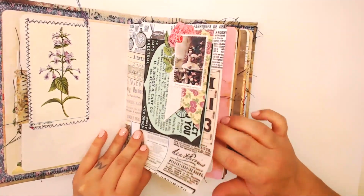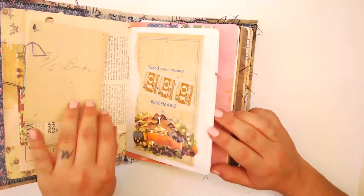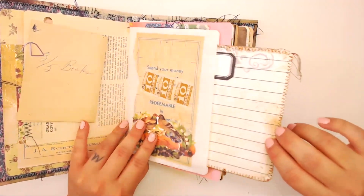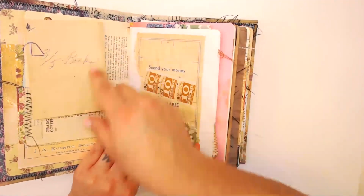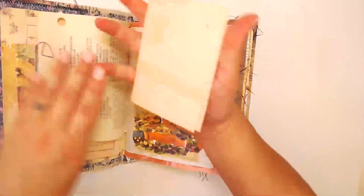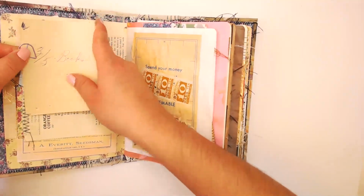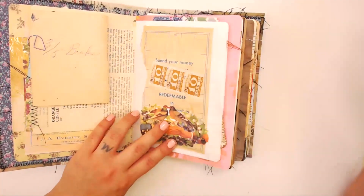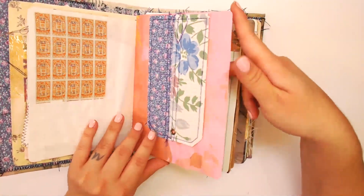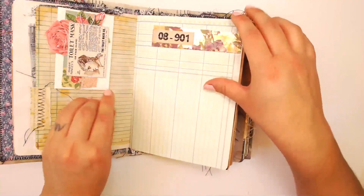It measures 7 3/4 inches. It has a 1 3/4 inch spine, and it is 5.5 inches wide. It has a lot of vintage ephemera, like real vintage ephemera, such as this right here. Vintage little index card, and this actually here is also vintage. It has 34 pages, with a total of 68 in total because they are folded in half again.